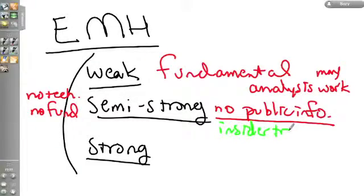Now, I did not say go do insider trading. You cannot. That is prohibited, not allowed. You'll get in big, big trouble if you get caught. But the test likes this idea. Which form of the efficient markets hypothesis does insider trading provide excess profits? In the semi-strong form. So in the strongest form, it says no to everything.